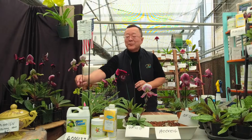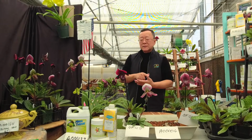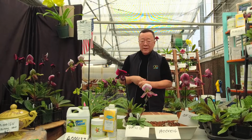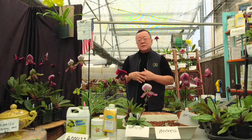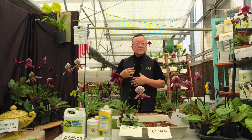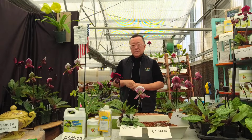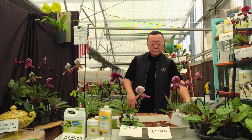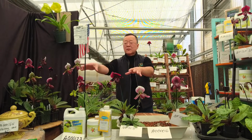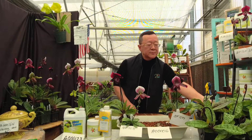The multi-eye type of the Paphiopedilum is actually a cross of concolor with another species called lawrenceanum. So this is what we call the primary hybrid of the tropical species. A lot of times we refer to this type as the multi-eye type. But most of them are of this tropical type, or have about maybe 10, 20 generations from all the species, and you can tell. Take a look at this group here.